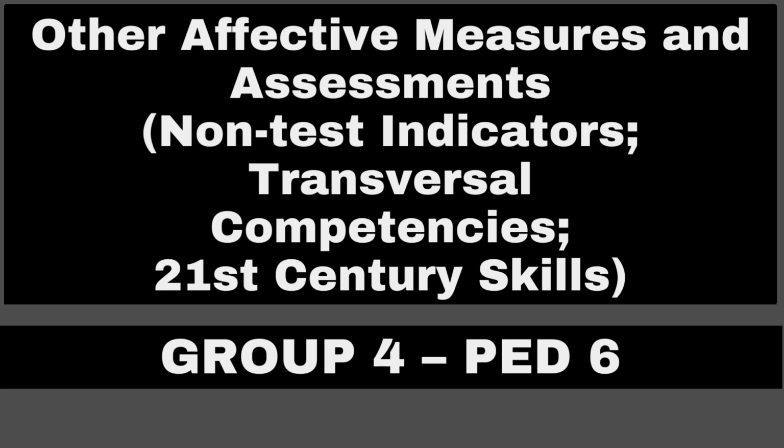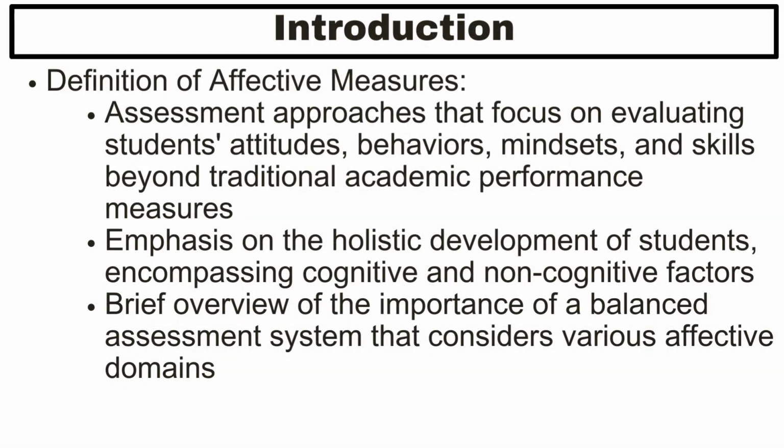Affective measures means having to do with emotions and attitudes. These measures help us see how students feel about school, how hard they try, and skills like working together that tests do not show. Looking at these measures gives a fuller picture of our students. It shows who might need more help, even if they get good grades.